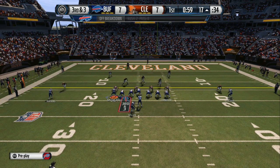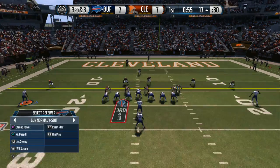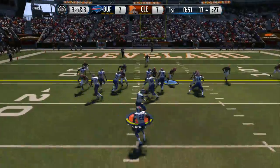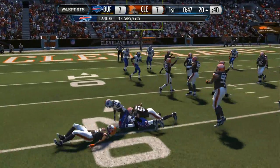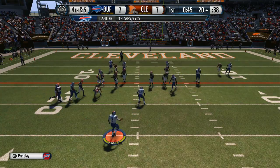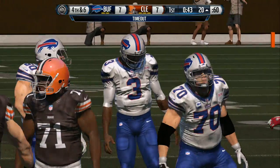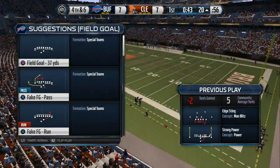Manuel's going to be in the pistol here. Spiller takes his spot in the backfield. They motion the receiver around to the other side. Gets the handle here. Nowhere to go. This will be a loss of three. Spiller's lined up as a single back. Timeout's called, and we're going to step aside and be back in just a moment.